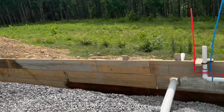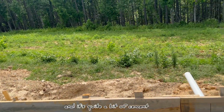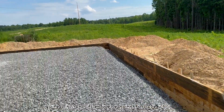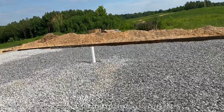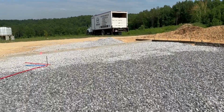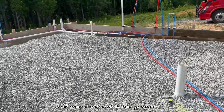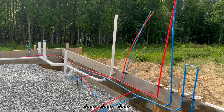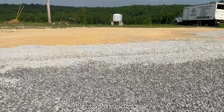And this is how deep the cement will go down for the footer. And it's quite a bit of cement. So we're built up quite high. And then we're going to have 20-foot walls on this garage so we can fit in, you know, big things like tractors, make an upstairs if we want to, and all that good stuff. So there you guys go. That is the shop garage, and where we're at in the process. Deep, deep, deep, and exciting, exciting. A new place to store.